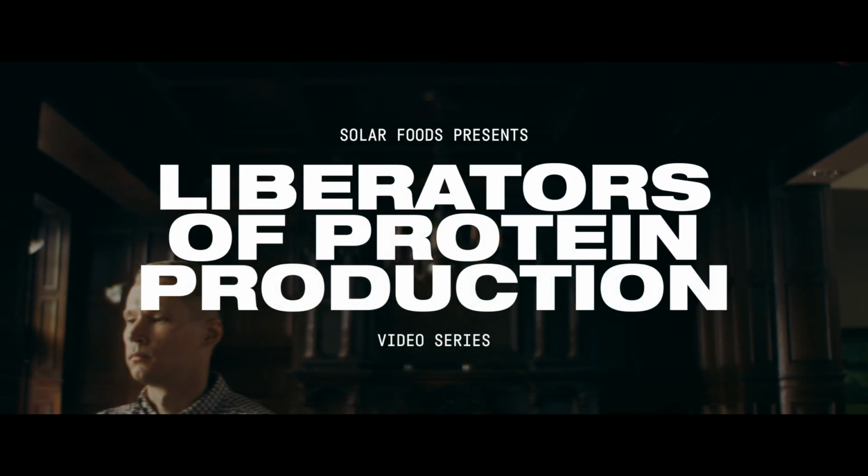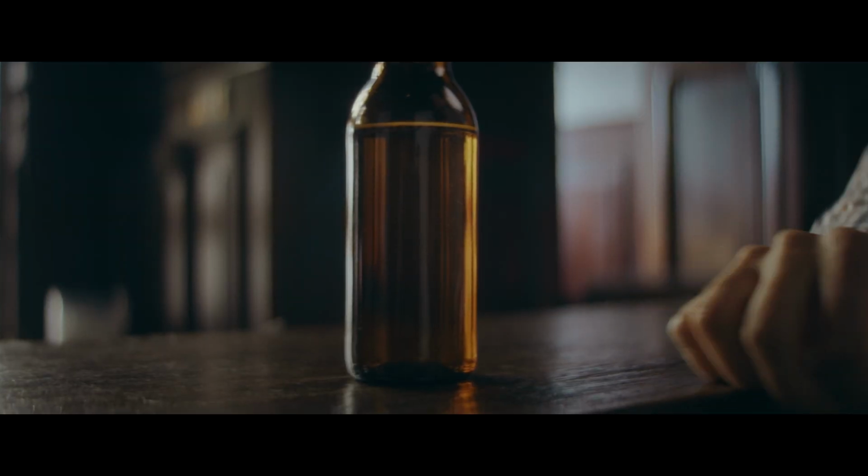Beer fermentation is a process where sugars sourced from the barley are fed to brewer's yeast, which produces alcohol and flavor compounds, making it into beer.